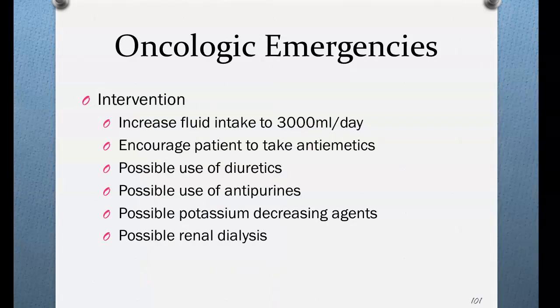Interventions for tumor lysis, increase fluid intake. That's going to help flush that out. So prior to and 3 days after chemotherapy, we should encourage them to increase their intake to as much as 5 liters a day. Encourage them to be consistent throughout the day with fluid intake, and even possibly draw up a schedule so that they're getting enough fluid in. Encourage them to take their antiemetics so that they can continue to drink as much fluid as possible. If they cannot drink due to nausea, regular antiemetic use is needed to help maintain fluid intake. If unable to drink due to nausea, they need to call the oncologist immediately.